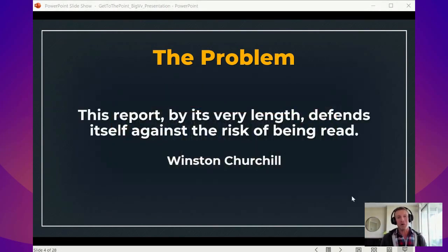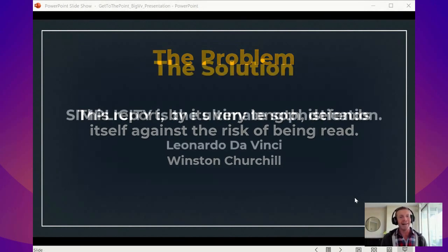I love this quote by Winston Churchill. "This report, by its very length, defends itself against the risk of being read." And I love that. He just automatically presumes. I mean, how many of us have received reports or maybe received one of those really long emails or Facebook Messenger messages, right? That goes on for pages and pages. And then we're like, oh, I'll come back to this later. And we have the best of intentions, right?